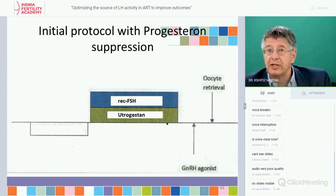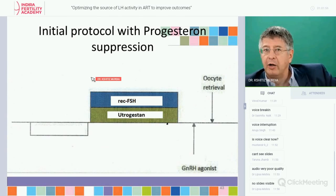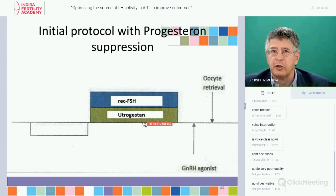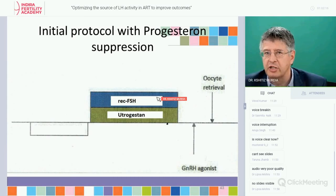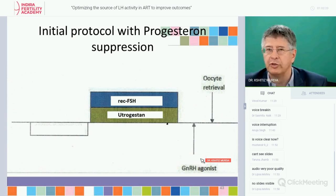So what did they do first in this protocol? Because it works very well. On day two, they start with the progesterone, and you have to start on day two. If you start too late, like for example, with an antagonist protocol, then if the estradiol is already high, you're going to induce the ovulation, and you're going to be in trouble. So you have to start from the beginning. And on day two, you also start with FSH. Then after the stimulation, you trigger with an agonist, and then you do the retrieval.